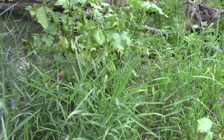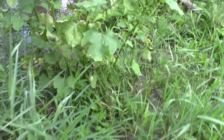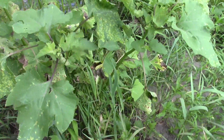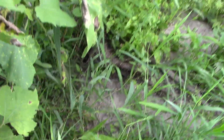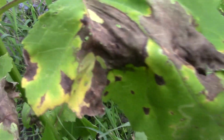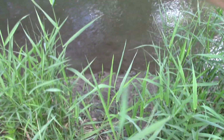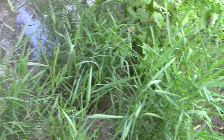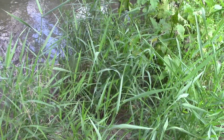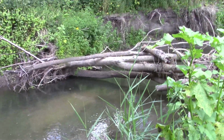I'll get him. That's the third one, that small fish trout. That's a small one. Here we go. Little guy. It's nice to see the little guys. Next generation. Back here behind us, that log. The sand right there. It looks interesting. I always try things like this.